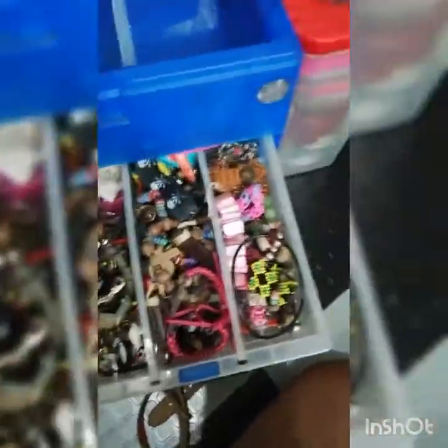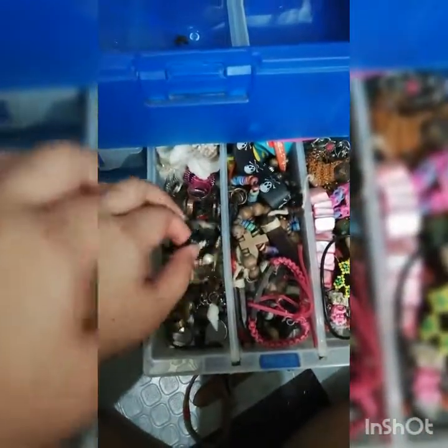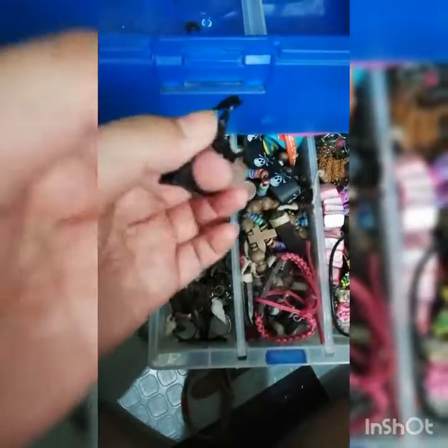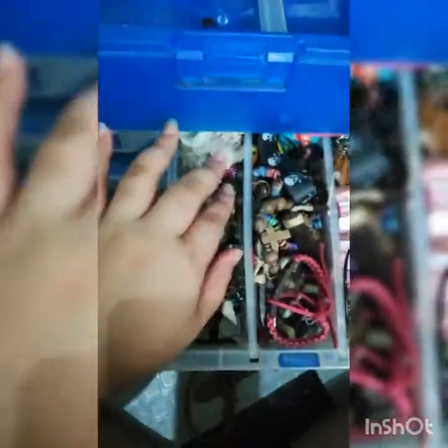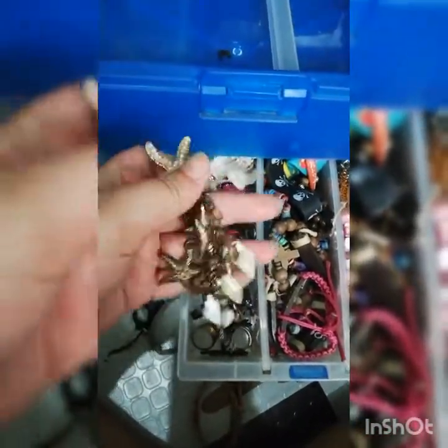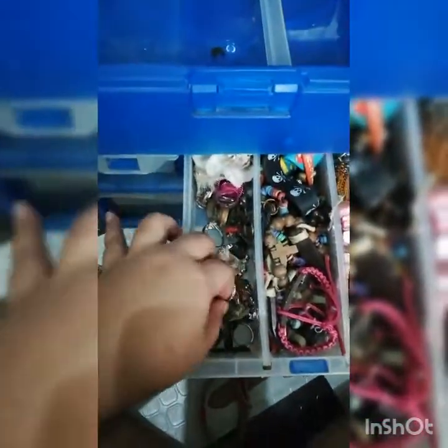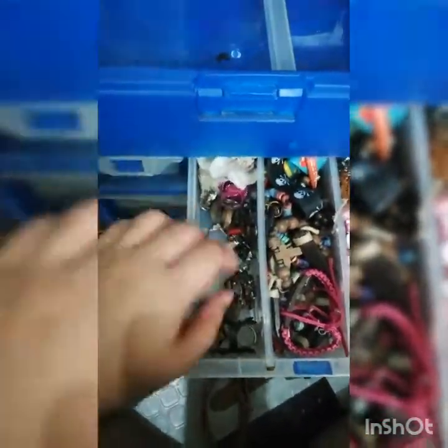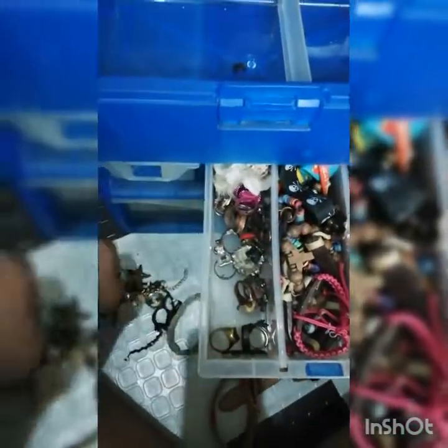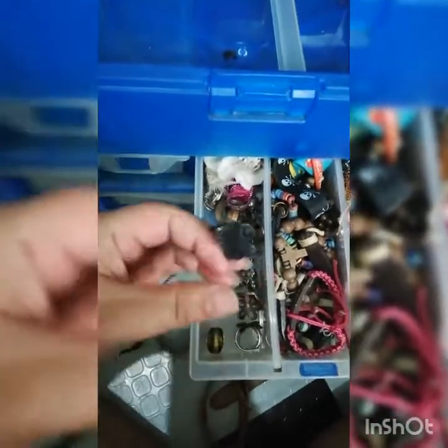This part are my bracelets and my rings. An anklet. A love, it is a ring. You can put it like this. But there's no L. Another ring. The bracelet, a beach bracelet with starfish on it. Another ring. Ring with no pendant. Another cute ring. An owl ring.